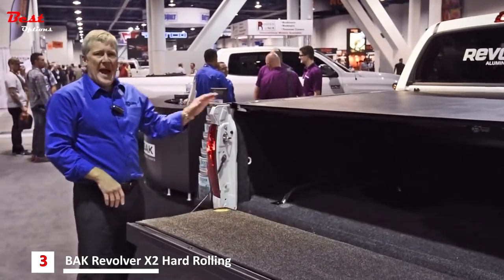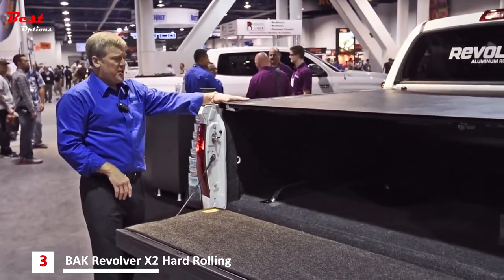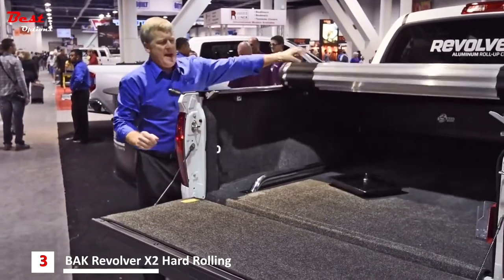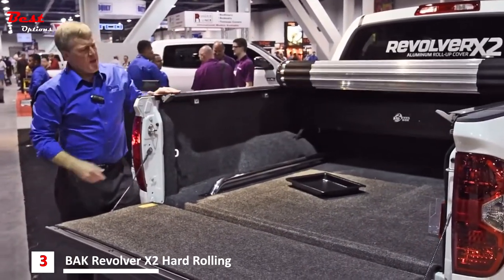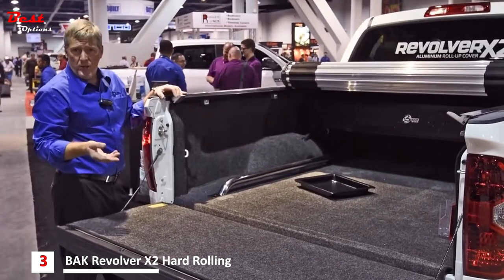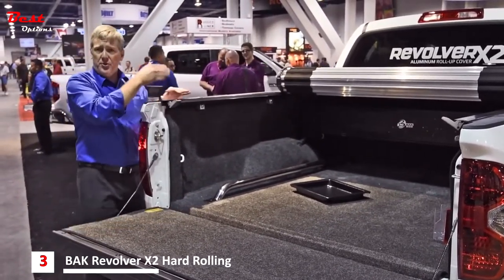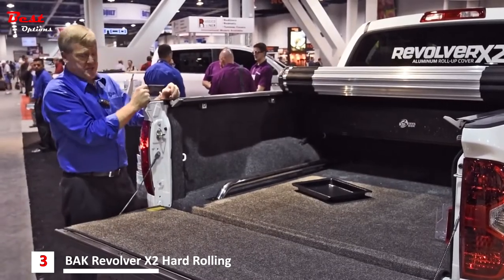Some of the real magic comes from our innovation and our patented designs. The Revolver X2 has a patented rail system. Very simply clamps on with no drilling. A vertical clamping surface that secures the rail to the bed with a C-clamp system.